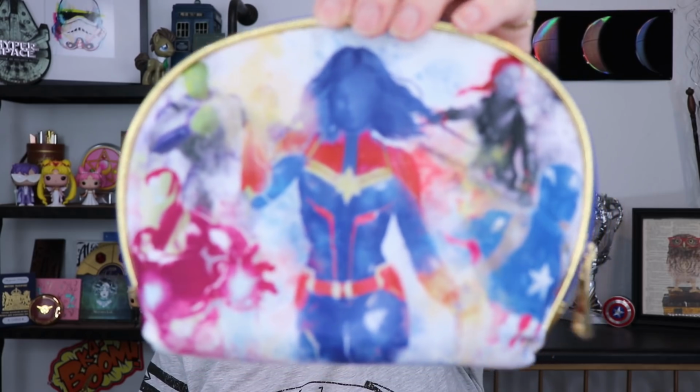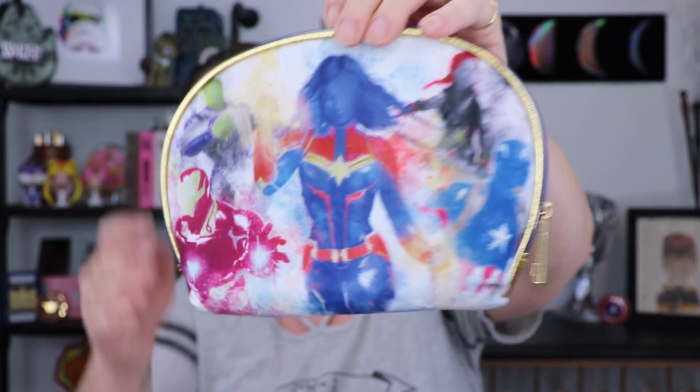So let's start out with the makeup bag, since that's the first thing that you guys are seeing. They had three different makeup bag styles. This is the one that I chose to get. It's got a pretty good size. It unzips all the way so you can fit a good bit in here. I really like that. Plus I love Captain Marvel, so I really like this one, but they had some other really good ones too. This particular makeup bag retails for $12. And like I said, they do have two other, larger styles.